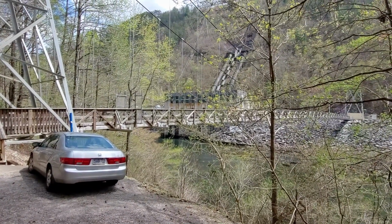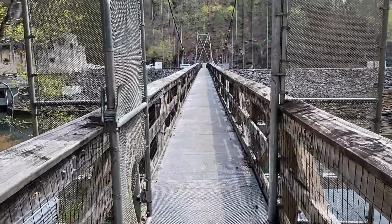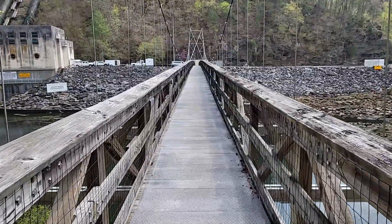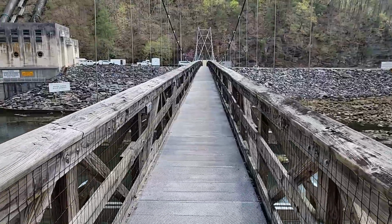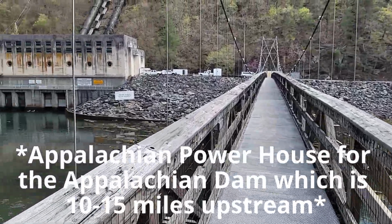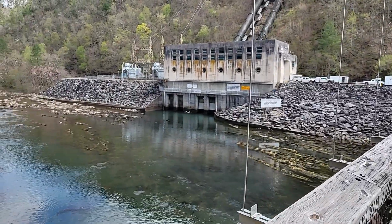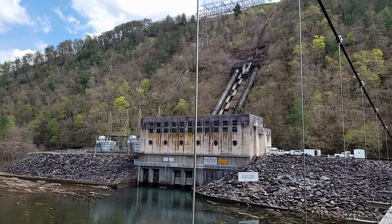But we're fixing to walk over there to it. So here we are going out here on this swinging bridge over the Hiawassee River here at this powerhouse. I don't know what the name of the powerhouse is, if it's Hiawassee Power House or whatever, but there's the powerhouse right there. And that's the penstock going right upside the mountain.